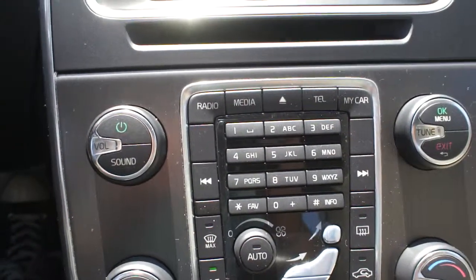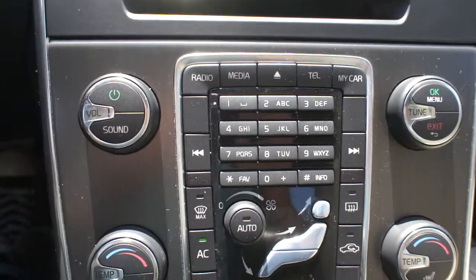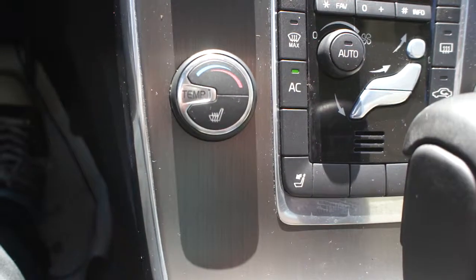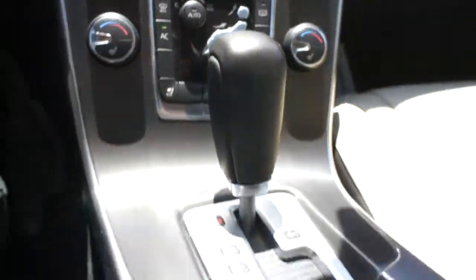You have Bluetooth telephone, iPod hookups, satellite radio. It has dual climate control, automatic. It has heated seats. It has an automatic transmission, obviously. It has auto dimming rear view mirrors and of course a beautiful moonroof. All of this here at Portland Volvo.